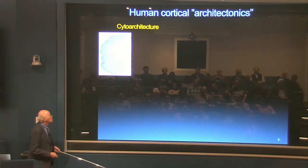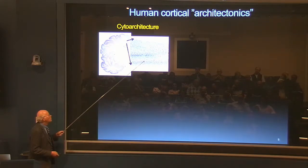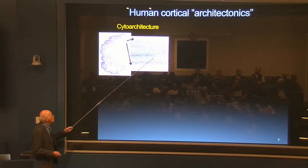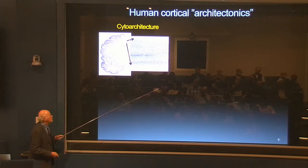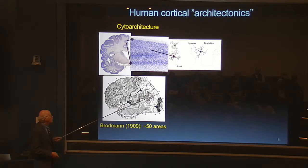Well, one of them is what we call cytoarchitecture, the pattern of distribution of cell sizes and cell densities that gives rise to cortical layers, and those layering patterns differ from one region to another. That's what led Brodmann, as Jerry mentioned, to identify upwards of 50, his actual number was 47 areas that he published in 1909.